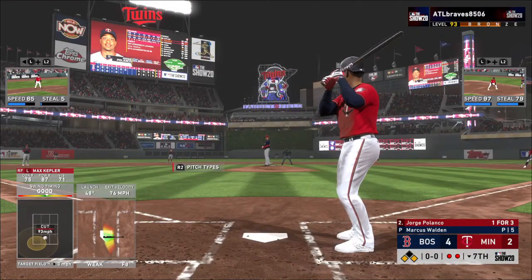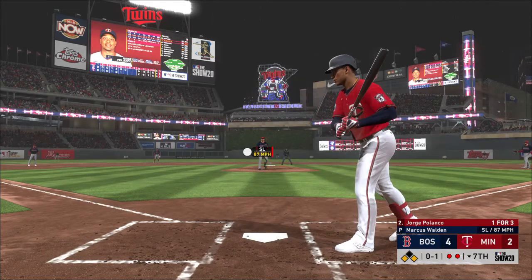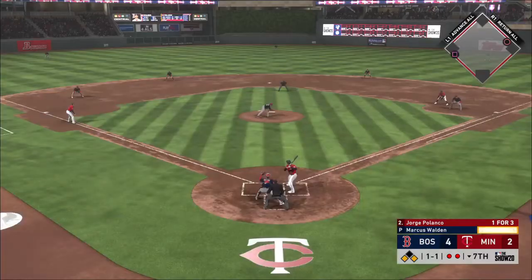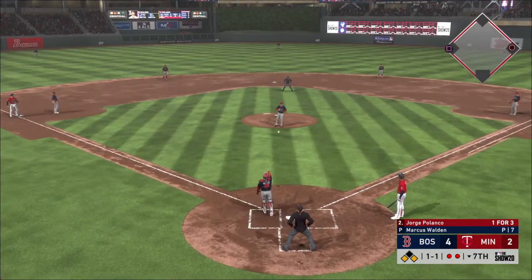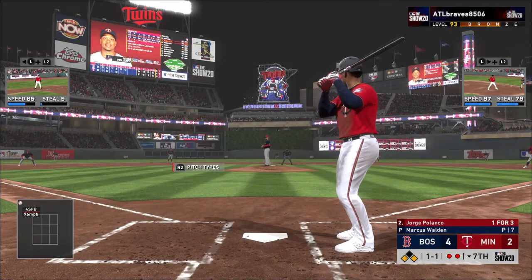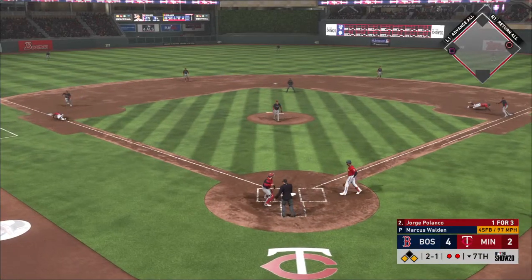Big spot here. Runners at the corners. Two gone. And that'll bring in Jorge Polanco to hit next. No balls and a strike to count. The 0-1 on its way. And they pitch out here, but nothing's going on. Runners on first and third, two away. Pitch out. Nothing doing.